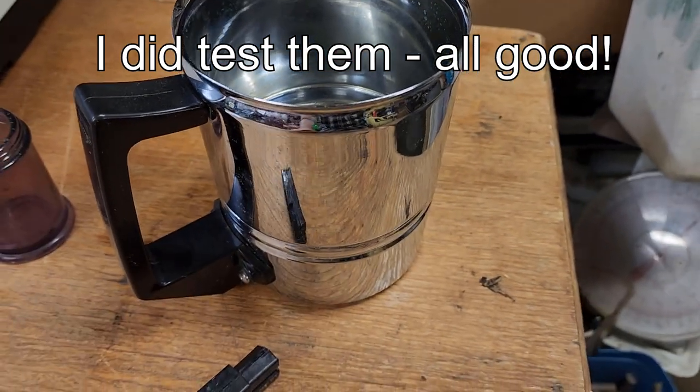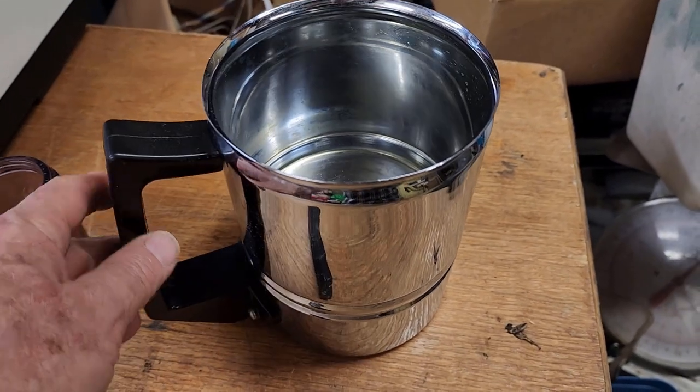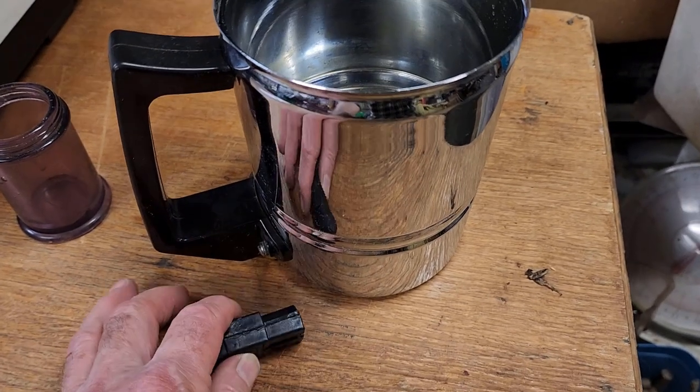I have never ever had one of those Birkos that did not work and did not test safely. They're so well made. So I'm going to put $55 on that. I think I have a cord at the shop for it anyway.